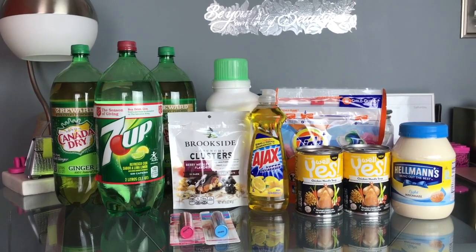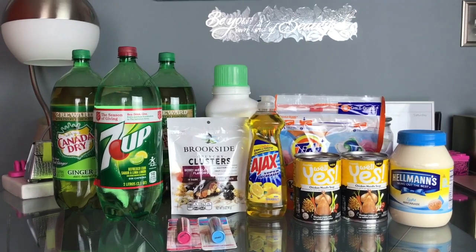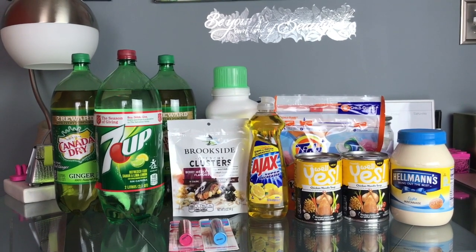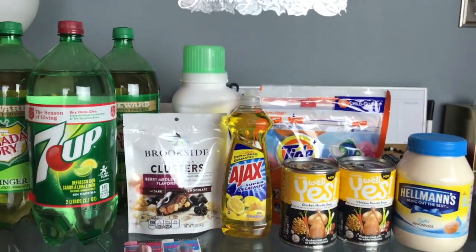The next deal I did was the Tide Pods. Tide Pods this week are $3.94. I had one remaining printable coupon from everyday.com for the $3 off of pods. And so I used that. And so that pack of Tide Pods ended up being 94 cents.